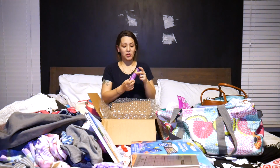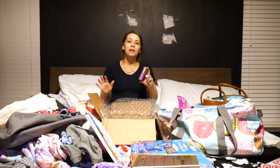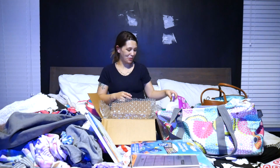It's got lavender and cedarwood, so I know it won't bother anybody, the smell of it. Usually when people smell it, they're like, oh my goodness, that smells so good. And it's so soothing. So hopefully if I wear it, anybody around that might normally be agitated by small kids will feel a little bit calmer.